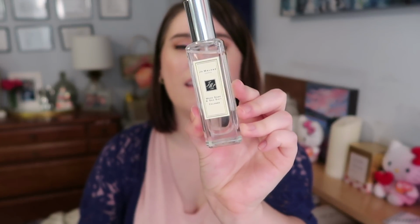One of my other all-time favorites is the Jo Malone Wood Sage and Sea Salt. And this one, oh my gosh, I can't wait to wear this all summer long. I mean, it goes all year round, but with the sea salt and stuff, it makes me think of beach vacations, going to OCMD. I cannot wait for summer. And this is just like a creamy, cozy, oh my god.